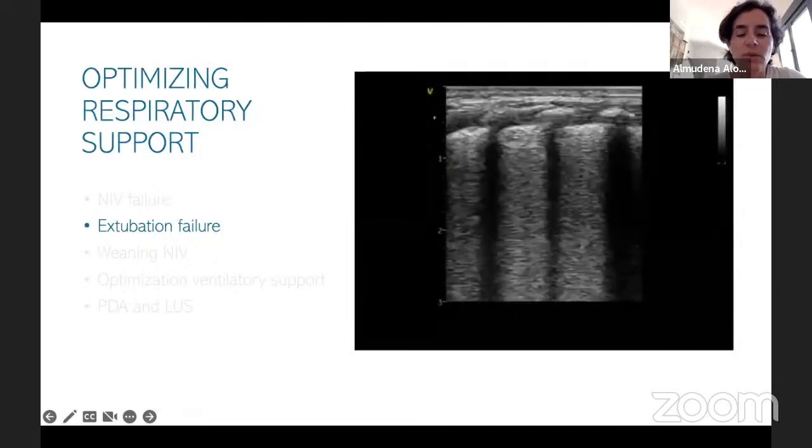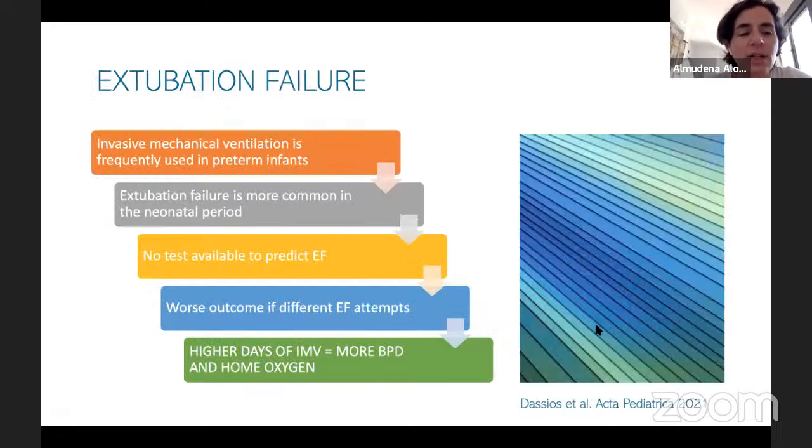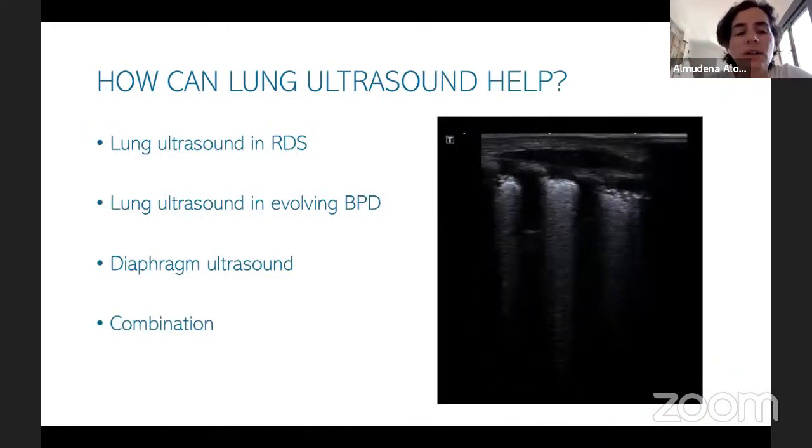And now we're moving to detection of the risk of extubation failure. We all know that invasive mechanical ventilation is frequently used in preterm infants in our units. And this is the population where the risk of developing extubation failure is more common, even more than in term infants, and compared to children or adult settings. We don't have any test available to predict extubation failure with enough diagnostic accuracy. We also know that the baby has worse outcomes if we have different attempts with failure. And if we decide to remain on invasive mechanical ventilation, then we increase the risk of developing BPD and being discharged home on oxygen. So maybe lung ultrasound can help us with this.